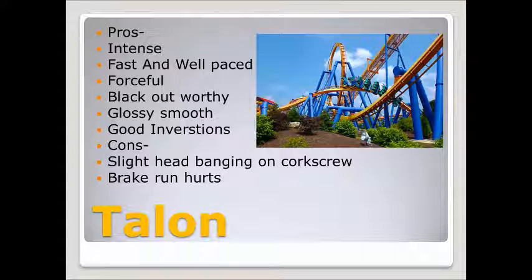So my number one is Thunderhawk Talon. Pros. Intense. Underrated B&M. This is a really underrated B&M invert. You got a fast and well-paced ride. I mean, oh geez, that low to the ground helix is so good. It's so much fun. Intense.